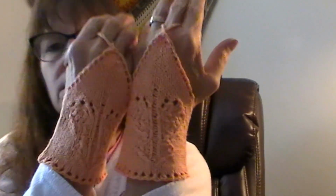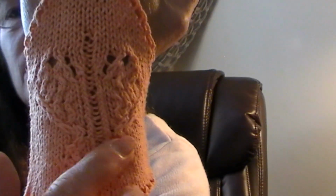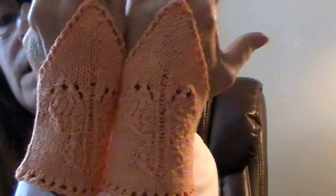I'm just putting them on now so you can see what they look like. And it's just a cuff. She did this in honor of all the frontline workers and their hands and what they were doing to help people during this pandemic we've had. And this is the finished product. If you look closely, you can see the butterfly. These are knit. It didn't take me long at all.